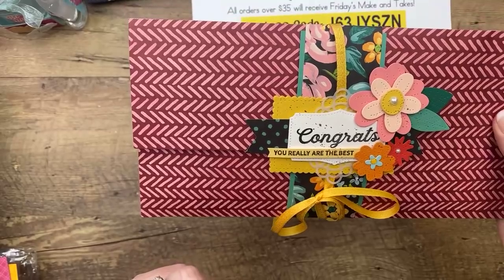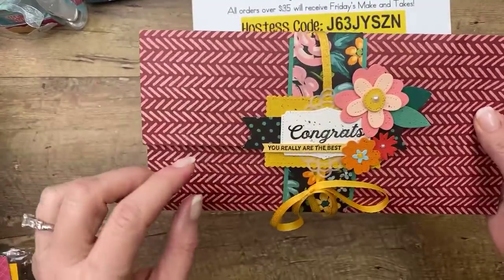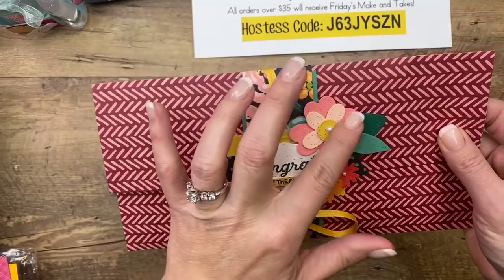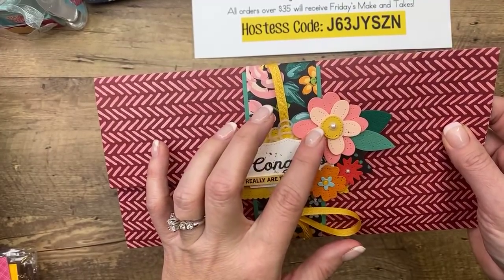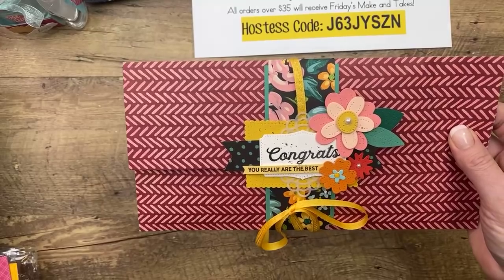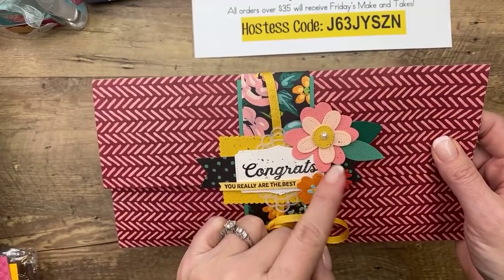And the funny thing is, I didn't even read the sentiments until later, but they're so cute. The one inside is really cute too. Congratulations, you really are the best. And then these are those stitched blooms. My downline Heather had posted something with these a couple of weeks ago. Maybe it hadn't even been that long. And she said these were her favorite dies. And I was like, I have not even seen those dies. They're new in the spring catalog and they're stitched.